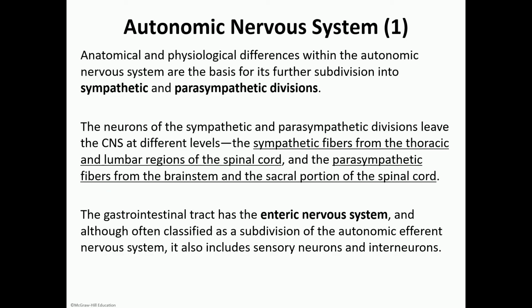The anatomical and physiological differences lead to the further subdivision of the autonomic nervous system into sympathetic and parasympathetic. The origin of the fibers, whether sympathetic or parasympathetic, varies. The parasympathetic fibers start either from the cranium in the brainstem or from the sacral part of the spinal cord. So we call the origin of the parasympathetic fibers craniosacral. It's kind of like you have the spinal cord in parentheses, parasympathetic in parentheses, so craniosacral origin. And again, we're talking about the origins of the preganglionic fibers.